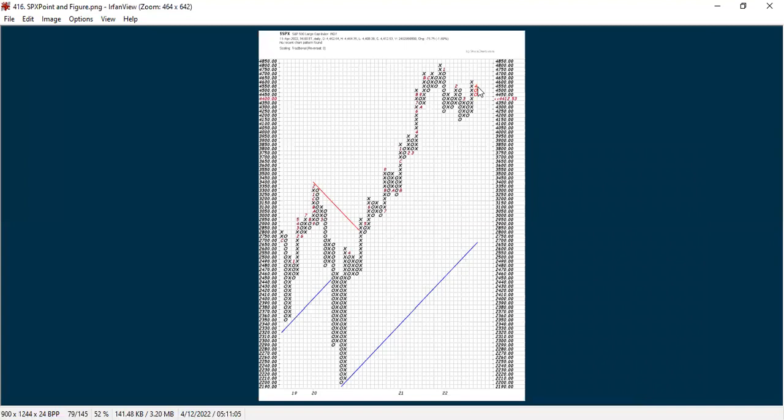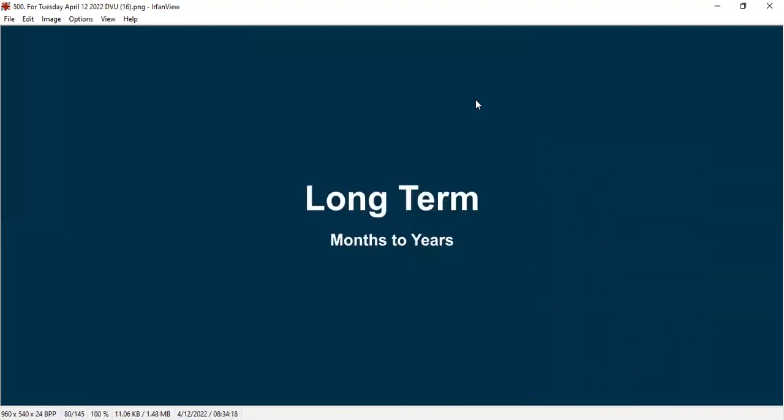We had some new zeros go into the point and figure chart today. No signal was generated, but that double top breakout that we had been kind of hoping for, that's off the table. That's history now. And even though there's no signal based on the point and figure chart, we are looking more negative with these two red circles that were drawn.